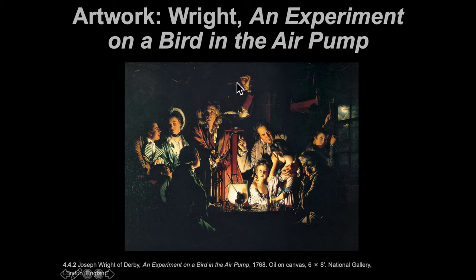So in this case, a vacuum is being created through this device by this fellow here. He's sort of pulling the air out of this bowl that it's in. The air is trapped off, and the bird is down to its last few breaths. So they're kind of observing the idea of the vacuum. Joseph Wright was part of the Lunar Society, and you can see that symbol of the moon coming through the window. We know that through this.